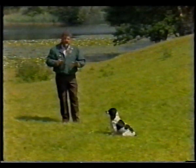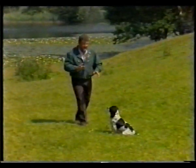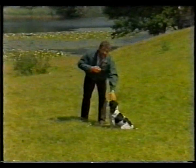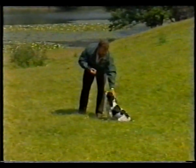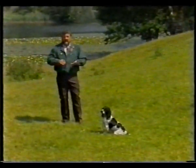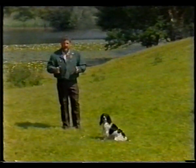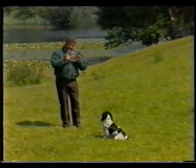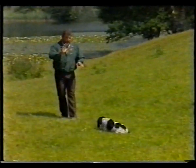Never use silly words like stay. The command to sit or to hop means literally that. It doesn't mean sit for 5 minutes, 1 minute, half an hour. It means sit till I tell you to move. Up. Good girl.